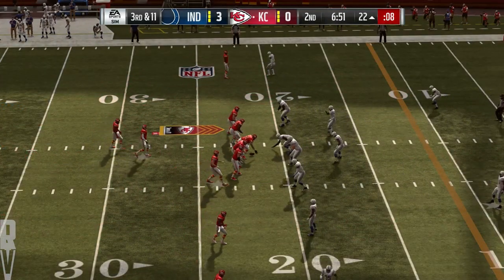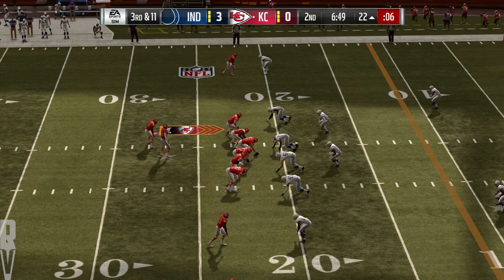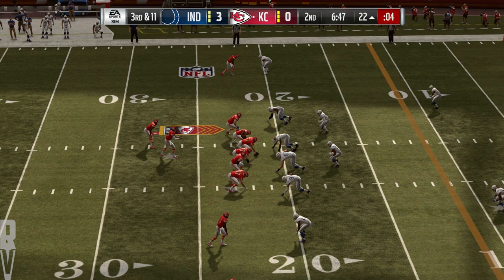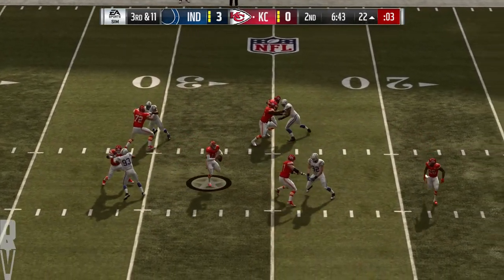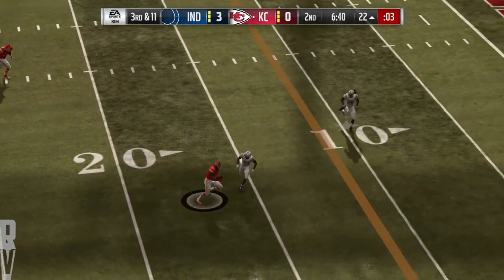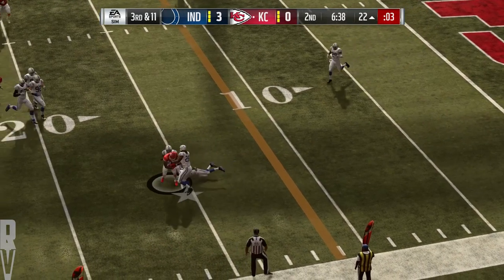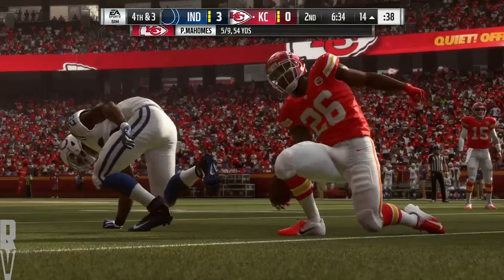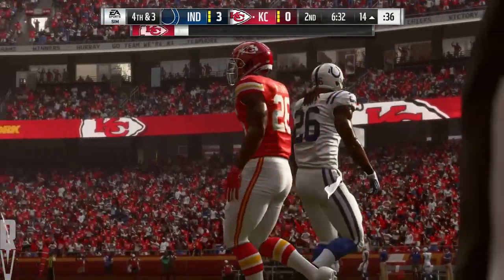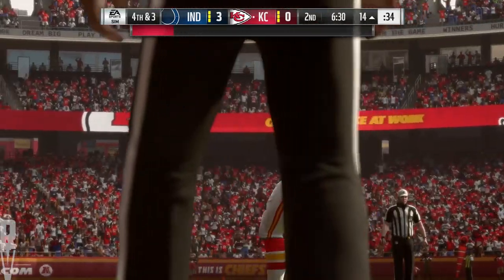The Chiefs on third down, just 1 for 3 thus far. This is third and 11. From the gun, it's Mahomes. And he's going to drop this off to Williams, complete. And he'll get him inside the 15 down to the 14-yard line. Give him 7 on the play, and that's going to bring up a fourth down.